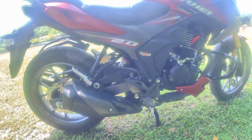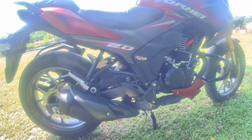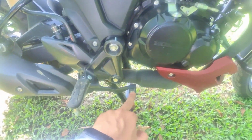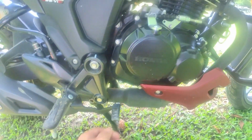I'll be turning on the key and then turning on the engine to give you the exhaust note of this bike. Then again, the brake lever is of metal.